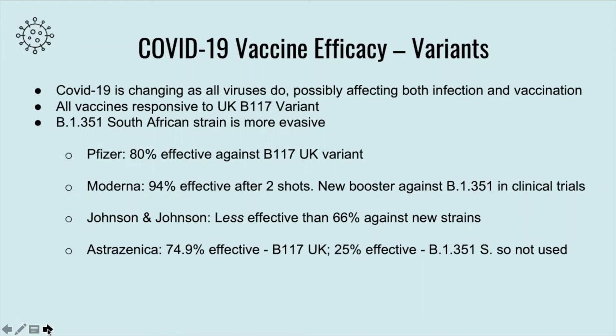Moderna was less effective, but because of the technology, they've already introduced a new booster against the South African variant, and it's already in clinical trials. The Johnson & Johnson just came out, and just know that it's only 66% effective against the strain that they were made for. So for the new strains, it's not going to be as effective.